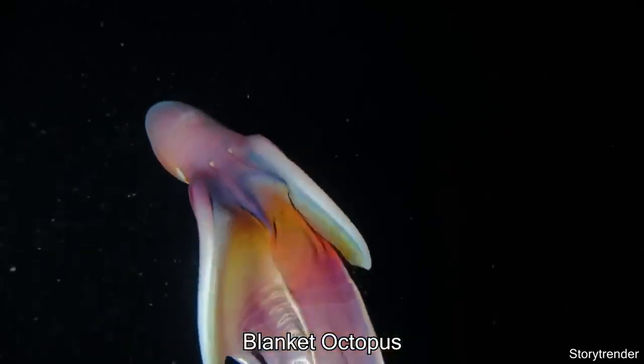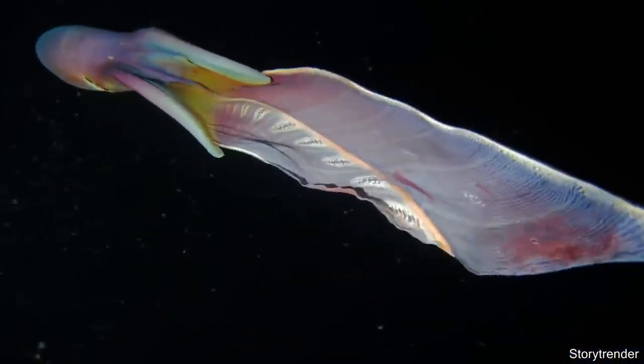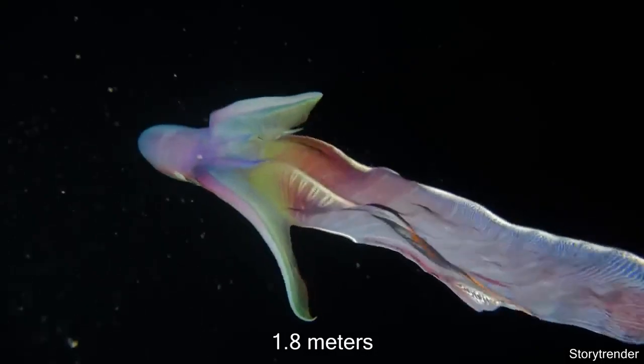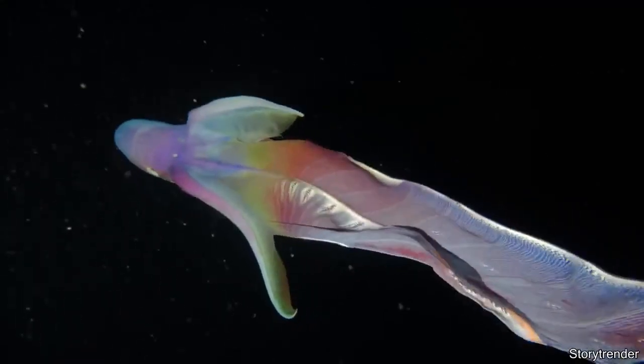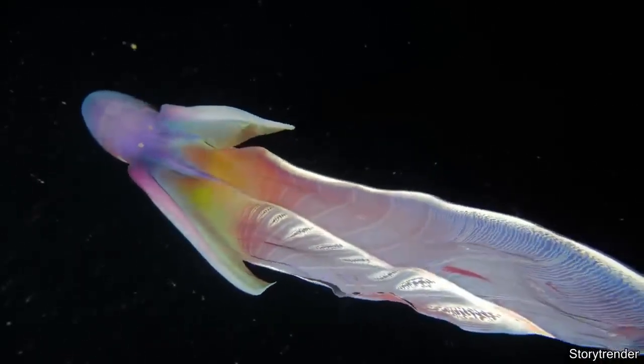This is a female blanket octopus that was found in the Philippines. The easy way to know that this is a female is because the females are usually over 6 feet long and the males are typically the size of a walnut. The female uses her giant blanket of skin to scare away any potential predators.